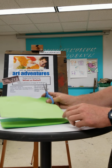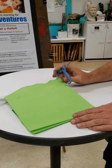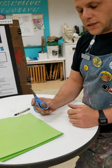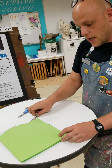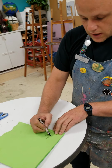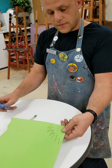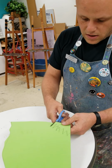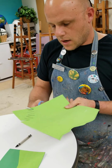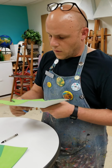So I'm going to come down here. I'm going to go to this other straight edge on my foam sheet. And I'm going to think about what might be closest to me if I was watching the scene of this race. And I can draw, maybe there's a bush, this time I might draw a jagged line like this. And carefully cut.